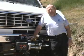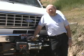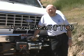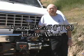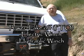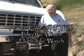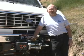I want to take out a couple of minutes to talk about winches. Now there's three basic types of winches. One is called the power takeoff winch, which comes directly from the motor. One is called the electric winch, which is of course driven by electrical power taken from the engine. And the third is the hydraulic winch, which runs on hydraulic systems taken from your power steering pump.